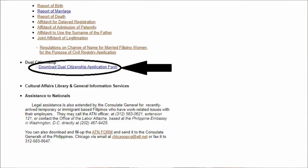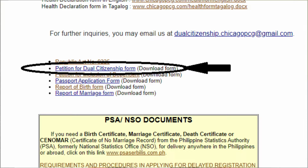Click to download the dual citizenship application form, and it will take you again here. Just scroll down, and down below you will see the petition for dual citizenship download. Click on that, and then it will take you to all the information you're going to need. So they change as time goes by.